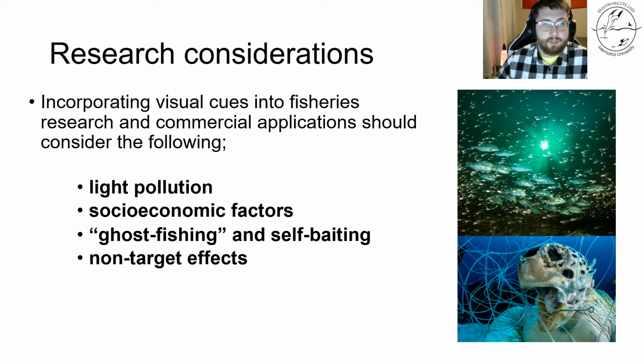Do these gear alterations affect the propensity of the gears ghost fishing and self-baiting or otherwise pollute the environment? Or could this technology increase the probability of catch for a non-target species previously not considered, such as decreasing cetacean bycatch but increasing shark bycatch? Implementing these precautions and factors into design from the beginning will allow for better interpretation of the results, reduce the possibility of error or harmful effects, and help with assimilating the gear alterations or gear switching into widespread industry use.